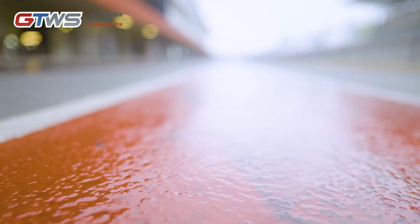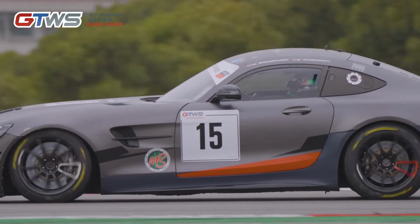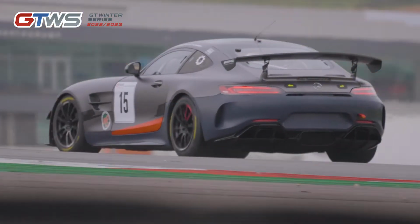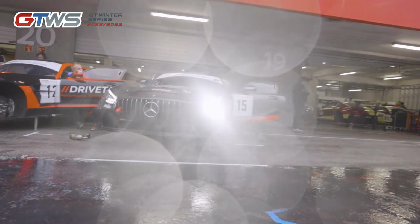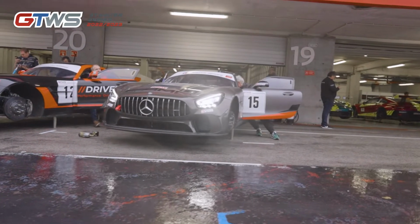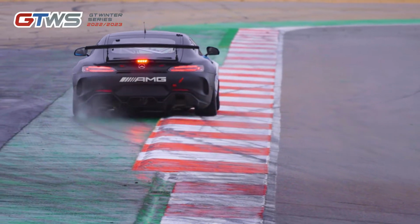So conditions have been really mixed. We've been really lucky that we've had 2 days of dry testing. Today started out dry and it's been kind of mizzling and spitting. So we've been on that cusp of a wet-dry transition all morning. Really enjoying it. You know, it's nice to feel the limit of the car and the tyre in those conditions.